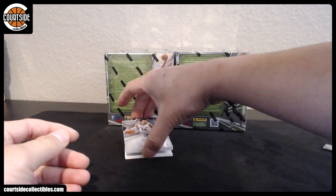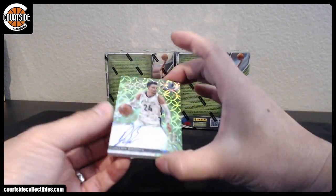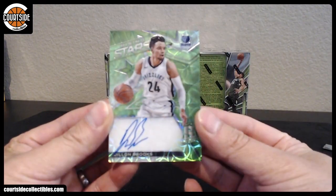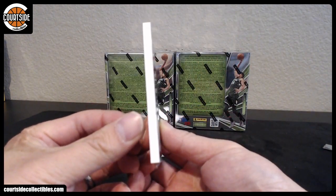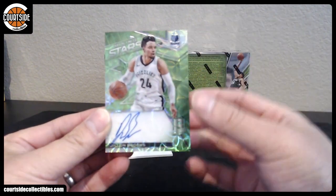Next up, we got. Ooh, what is this? Dylan Brooks, big old fat autograph, Rising Stars, Grizzlies. That is Giants. How fat that one is. I thought it was going to be a patch on it. Maybe I need to glue a logo man on there or something.